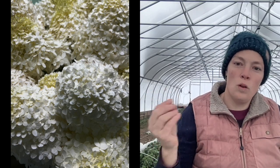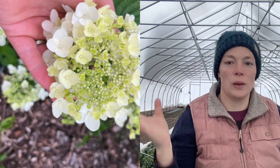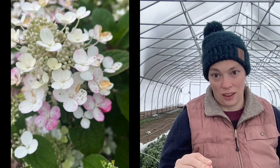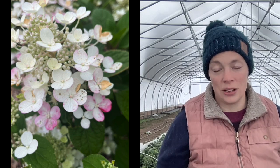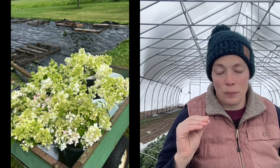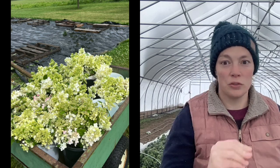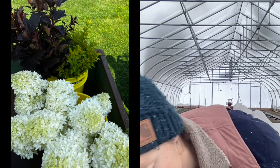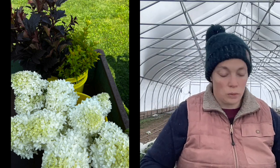So you want that whole cap to really be open or very, very close to opening. Otherwise, it will just really wilt and crash. I always harvest these first thing in the morning, and I always harvest them into hydrator. And I get them immediately in my cooler. As for the Limelights and the lace caps, there's no exception. That has to happen, or they are prone to wilting, and they're going to crash on you.